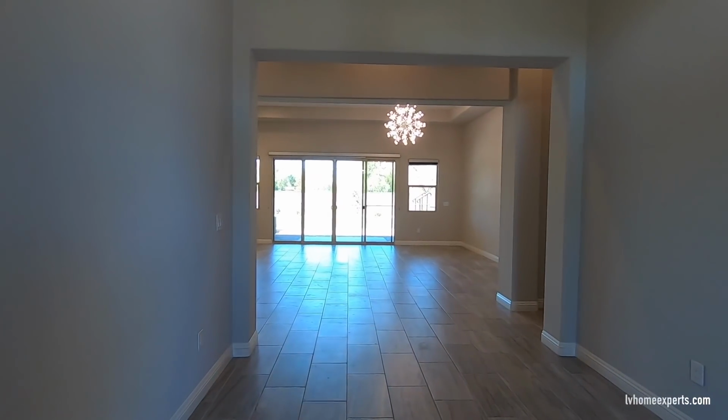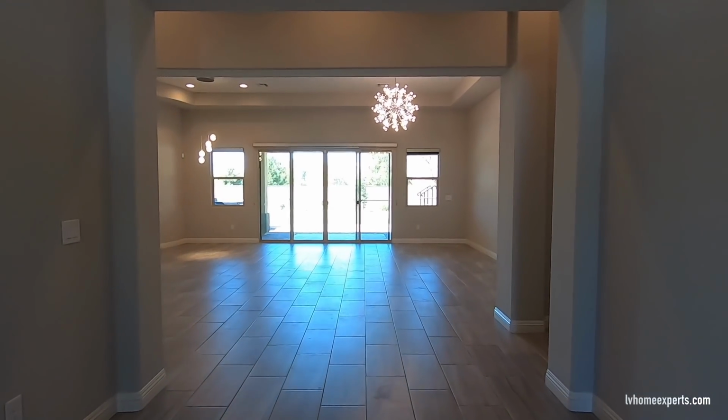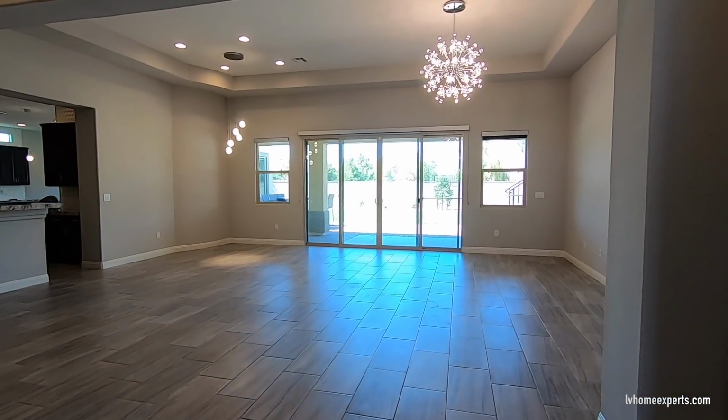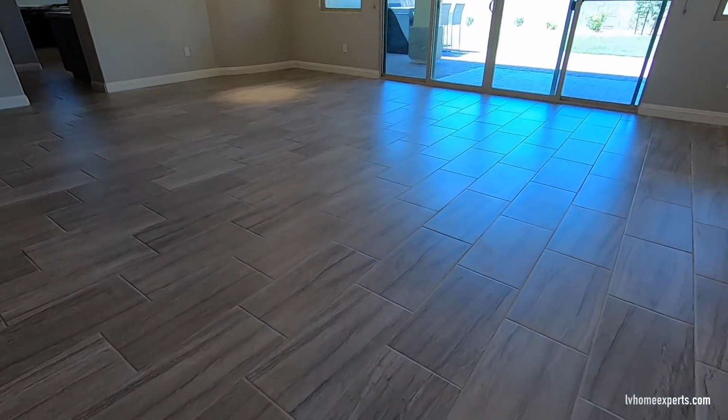As we enter, ooh, it's a lot nicer and cool here. Now, they did do the upgrades here on the tile. These are 12 by 24 porcelain tile, okay? If you take a look at the tile, the grout lines here are 3/16, and what they did here is run 6-inch, 6-inch, 6-inch staggers.